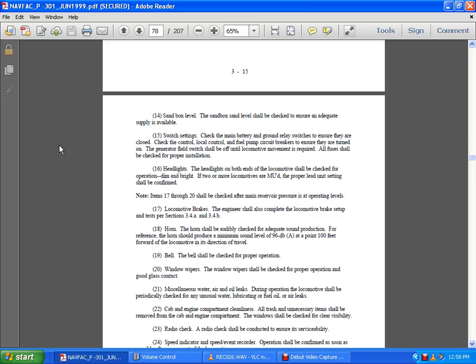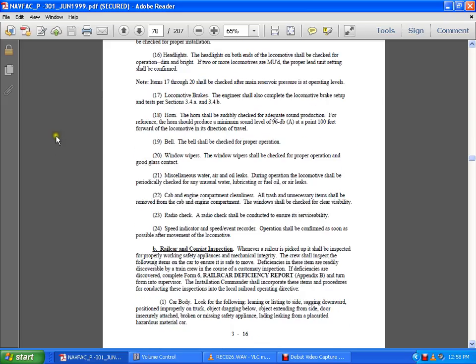Headlights: the headlights on both ends of the locomotive shall be operated dim and bright, and the proper lead unit setting should be confirmed. Note that items 17 and 20 shall be checked, and the main reservoirs should be at operating levels. Locomotive brakes: the engineer shall complete the locomotive brake setup and test per sections 3.4A and 3.4B.